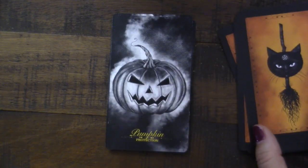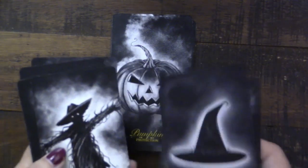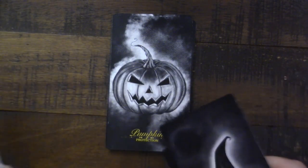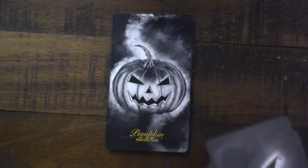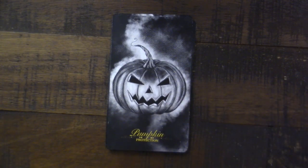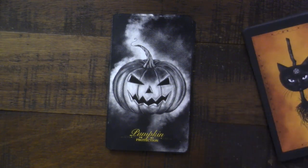But of course we have now, see, I like this. Okay, so then that allows Scarecrow to be more like, are you just going to protect what you have, or are you going to continue to create and build? Because you do have the pumpkin for protection, for scaring off unwanted energy and things like that. So that's cool. I love that.